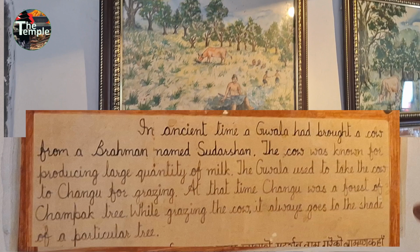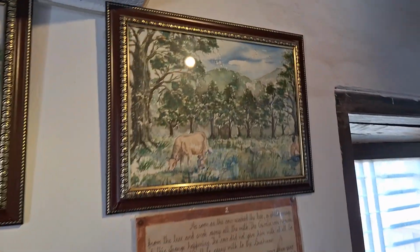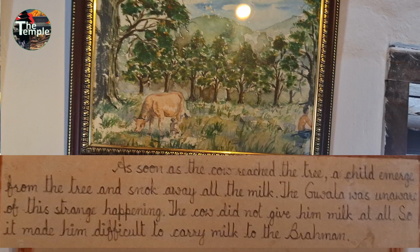The cow herder used to take the cow to Changu for grazing. At that time Changu was a forest of Champak trees. While grazing, the cow always went to the shade of a particular tree. As soon as the cow reached the tree, a child came out of the tree and drank all the milk.